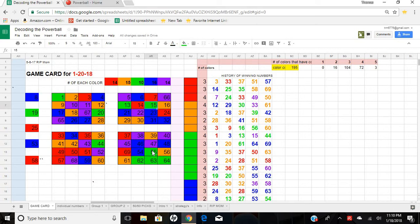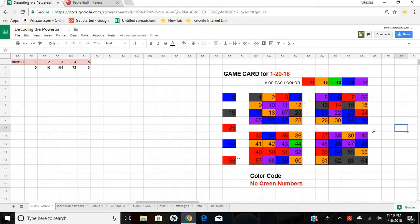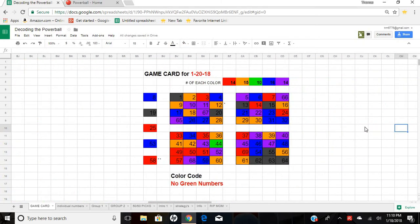What I'm going to do is scroll to the right. So this is the game card with no green numbers on it. When I block out a number like this, it means that I'm not even going to consider this number when I'm picking what I think would be the 5 white winning Powerball numbers. If I'm correct with my pick and none of these green numbers come up, then I'm 1 step closer to that $2 million prize.